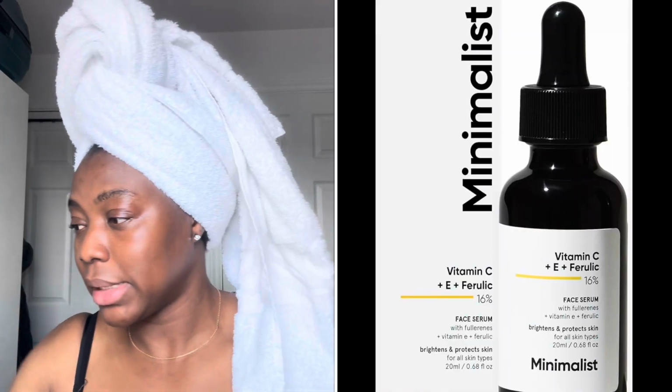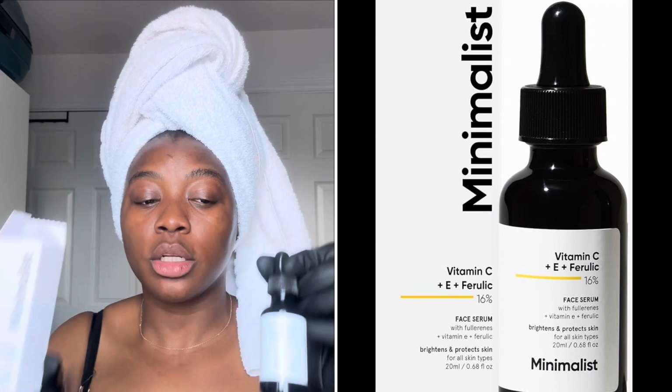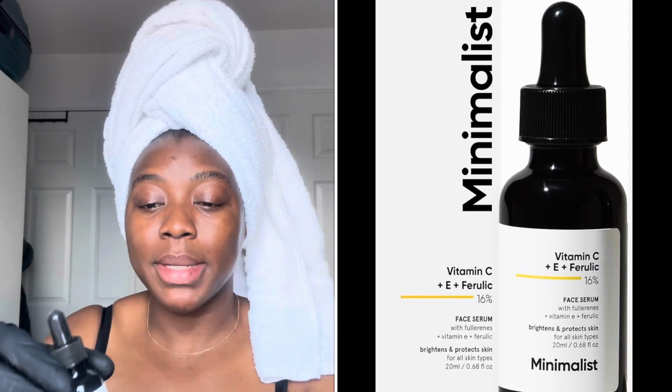And now that I'm done, the next product I recommend you to use is a vitamin C serum. So I use this Real serum from Korea, and I also have another recommendation for you guys. You can use this Minimalist. This is my third product. So I will be using this vitamin C serum, and what I do is to just drop a few drops on my face.